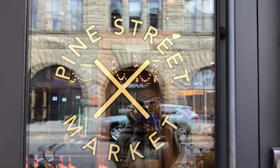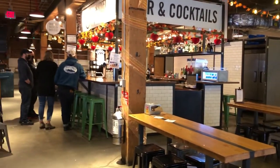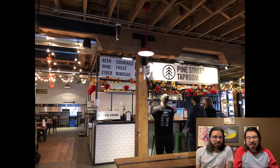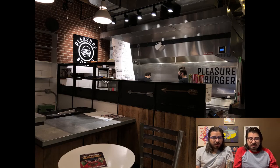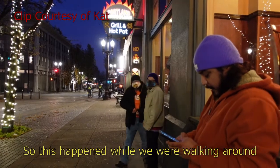We're here at Pine Street Market, going to check out some of the restaurants inside. It's a little early, so we'll see what's open. Hopefully we'll be able to enjoy some food, maybe even a drink or two. So it ended up being that there were only 2 restaurants open and that bar right there. We ended up eating at this burger place, Pleasure Burger. It was really delicious.